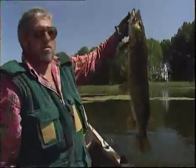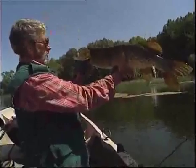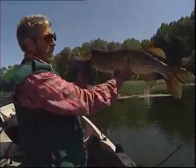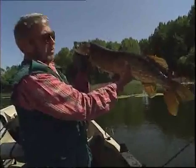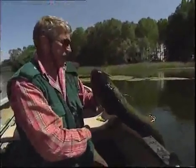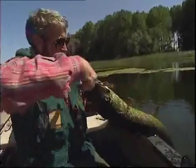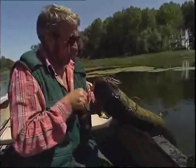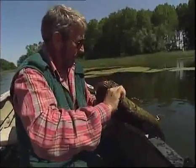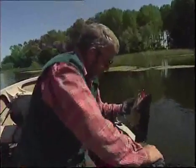That's not a bad fish, is it? That's not a bad fish at all. That's easily 15-pound long, but that's probably only about 13 and a half, 14. Actually, it's quite thick. It's bigger than I first thought. Right, let's take out the weedless lure. Oh, it was well in. Right, let me just stand up and hold him up.